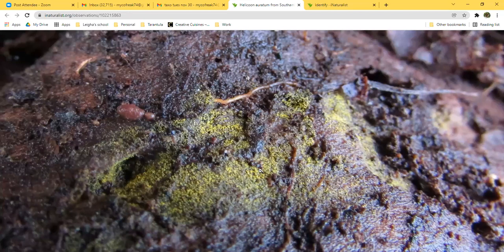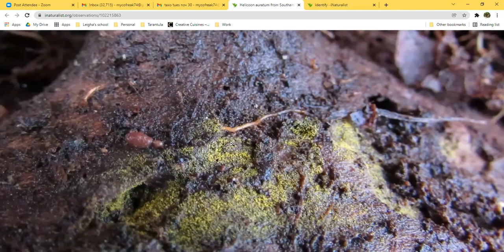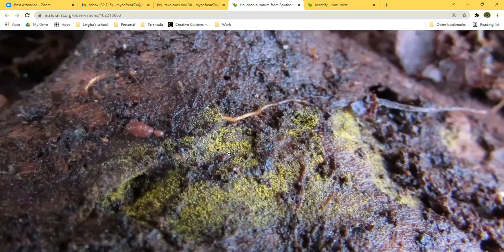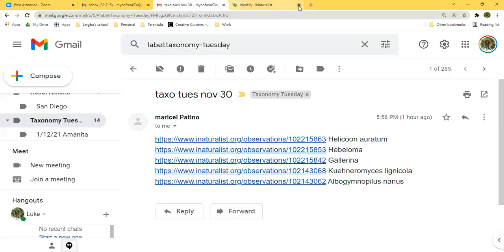I mean, smaller than a grain of rice, but it's just the idea. Below that little branch, can you point below that little piece of root? Right there in that area, you can see. Yeah, below it, right there. All right, very cool. This is on the underside of a log? Yeah, you always have to turn it.